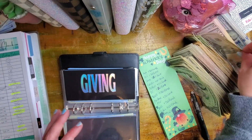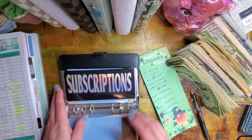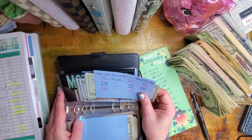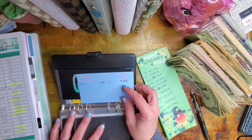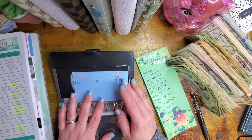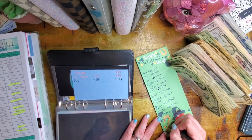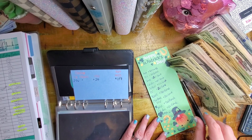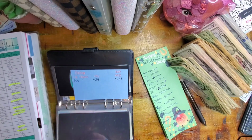And then for giving, he had $55 in there. So let's just go ahead and put that back in. 55 for giving. Subscriptions, we left alone. Motorcycle insurance, we left alone. Garbage was 117. And we are going to go ahead and add $100 into the bank, because I know that needs to be paid. And then we've got the 17, 10, 15, 16, 17.